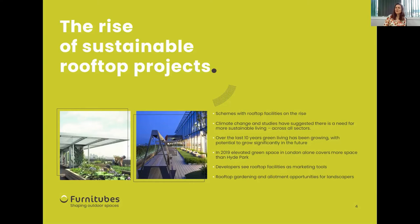We've gone from very plain tarmac rooftops to then having some furniture on them, to now the really exciting things that can be done with rooftops in terms of creating great spaces, whether it's for relaxing, for children to play, and as we're going to talk about, actually growing produce and bringing the community of the building together to grow products.